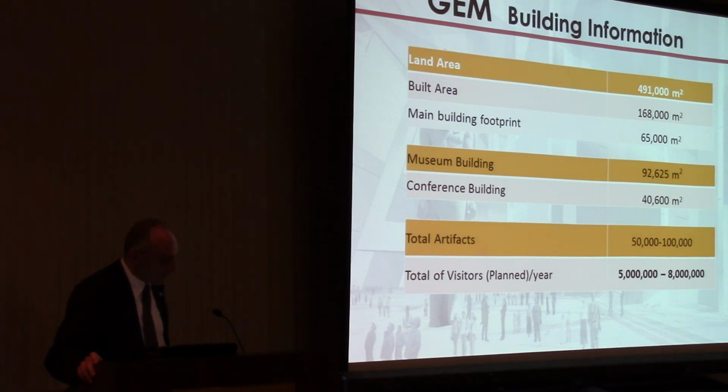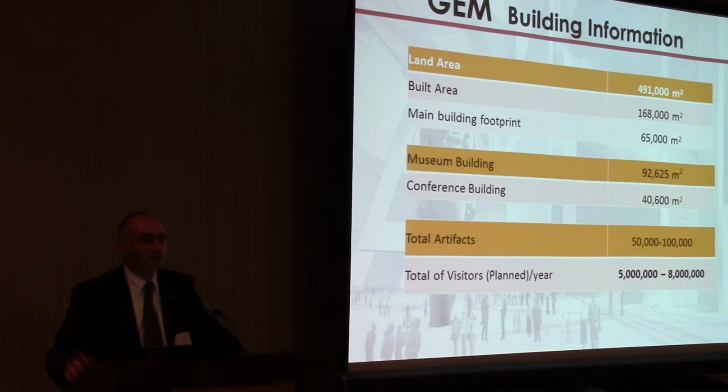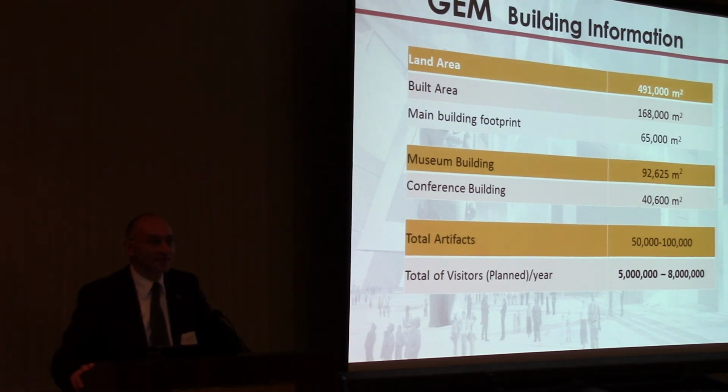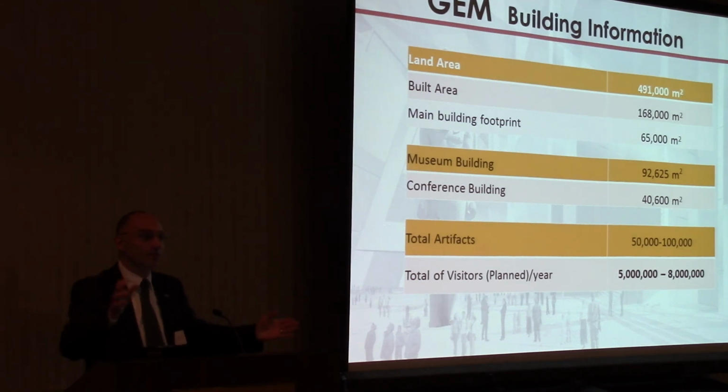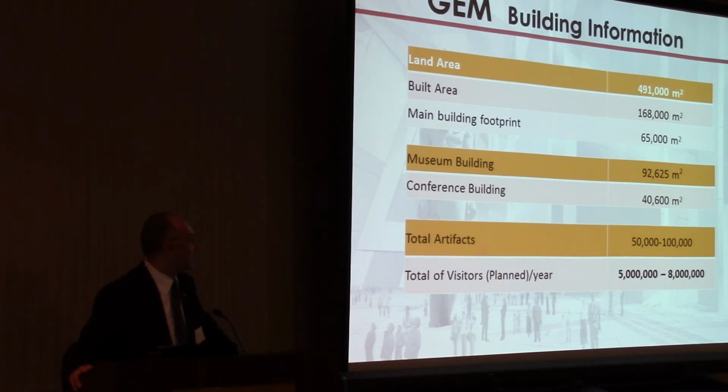The total artifacts: 50,000 objects will be, inshallah, on display. Another 50,000 will be in accessible storage. Accessible storage means that if you have any knowledge of the object being at the Grand Egyptian Museum, you just come, we find out the number on the computer, and you immediately get the piece. It will take about 7 to 10 minutes to find the object. I think this is a great improvement towards the Egyptian Museum.